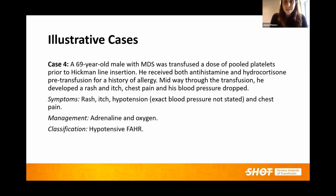The symptoms summarised: rash, itch, hypotension, but it wasn't ever stated exactly what that blood pressure drop was, and chest pain, which may be part of the transfusion reaction or may be secondary to the degree of hypotension. We don't know, it's not stated. The management was adrenaline and oxygen. He was treated for an almost anaphylaxis reaction, which may seem appropriate if we knew what the degree of hypotension was. When the reporters have gone to classify this, they've reported this as a hypotension reaction and not an allergic reaction. So next click, please.